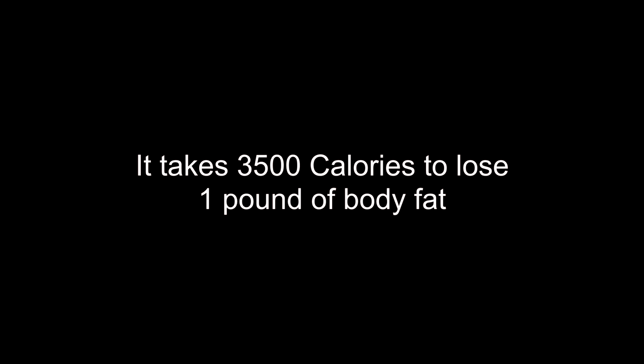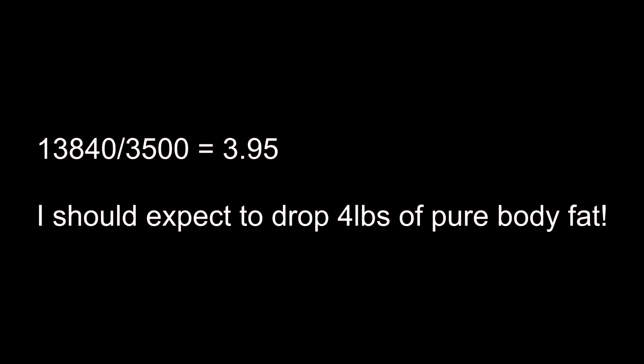Remember now, it takes 3,500 calories to lose 1 pound of body fat. So we take that 13,840 and divide that by 3,500, and that gives us 3.95. So I should expect to drop about 4 pounds of pure body fat.